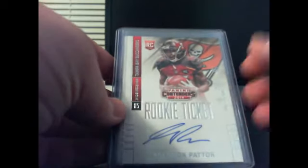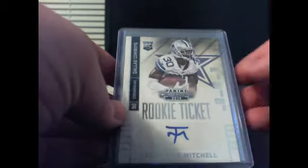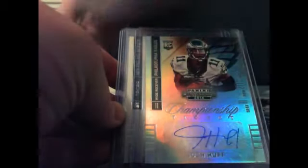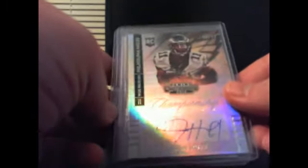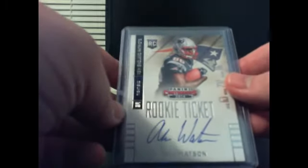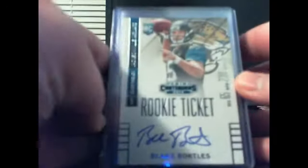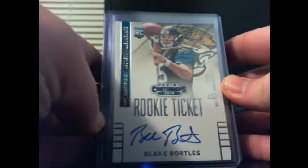Mike Davis, 14/199, playoff ticket. Solomon Patton, rookie ticket. Terrence Mitchell, rookie ticket. Championship ticket of Josh Huff. That one is 21/99. Asa Watson, on card, rookie ticket. Dante Moncrief, rookie ticket variation. That'd be for the Colts. Chris Kawanjo, rookie ticket. Blake Bortles, rookie ticket.